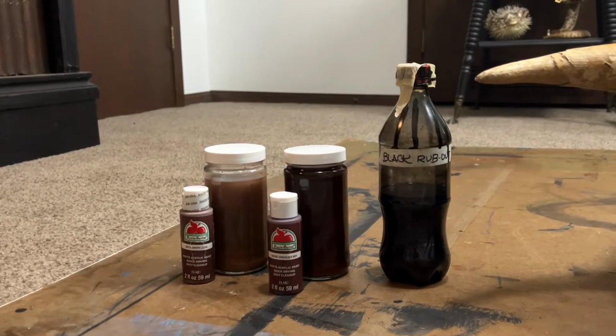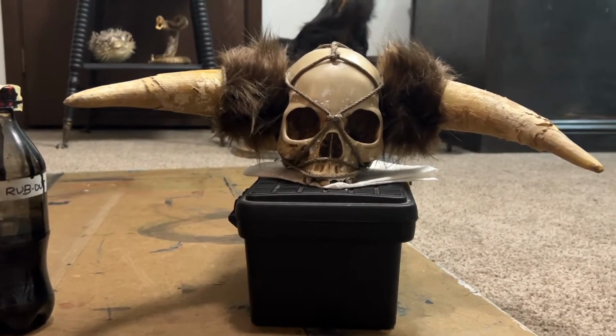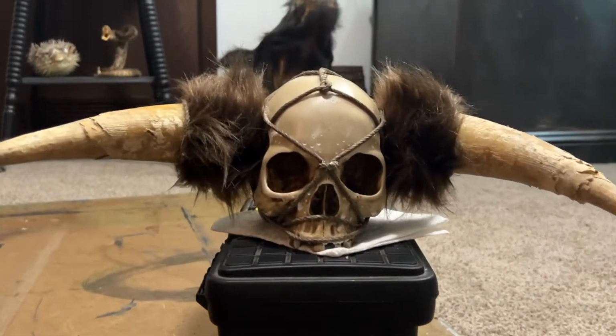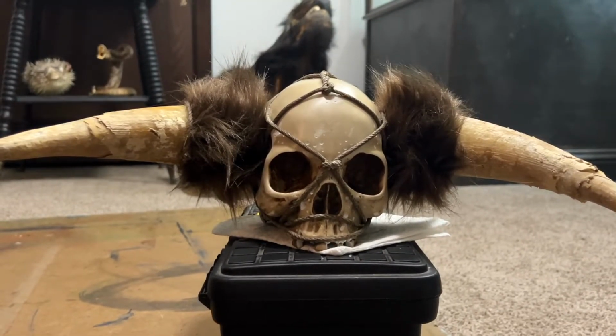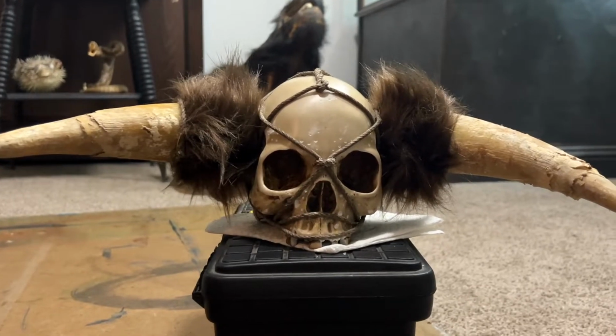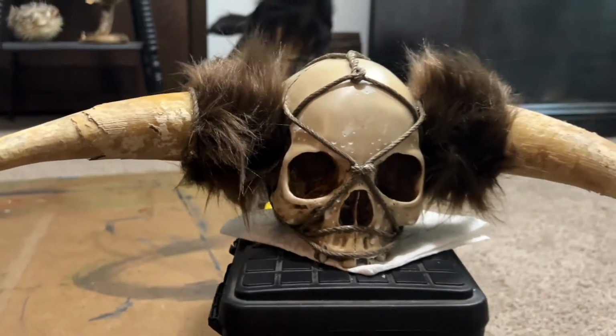Now before I get started with the paint, I wanted to show you what I got here. I may or may not have gone a little bit overboard with the twine. I ended up doing it around the fur on the horns like I had mentioned, and that looked really cool, but I didn't want to stop there.